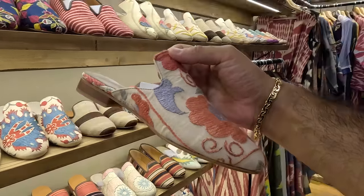Merhabalar. Oh, you have so many options. What's the best one? What do you say? Also, it's written in Istanbul. Yeah. Oh, this is good? It's also good. Okay. Do you have a mirror? Yeah, for me. Okay. So this is a little mirror.